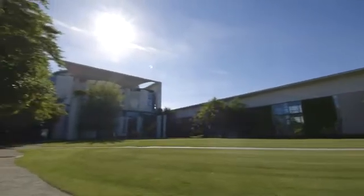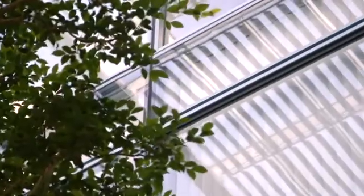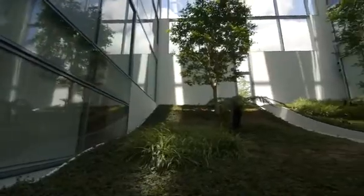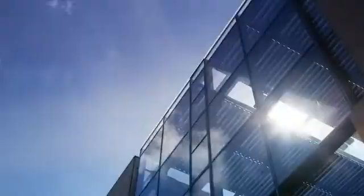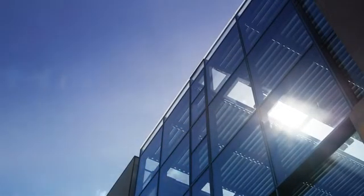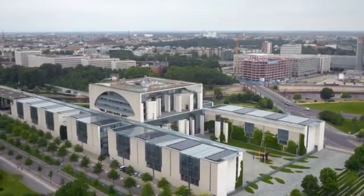Located to the left and right of the main Chancellery building are the 2 long administrative wings, which house 370 offices. The glazed-over interior courtyards and glass facades provide natural light, but most importantly, they convey transparency. Overall, the building complex is 36 meters high and 335 meters long.